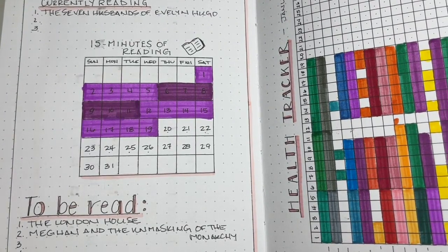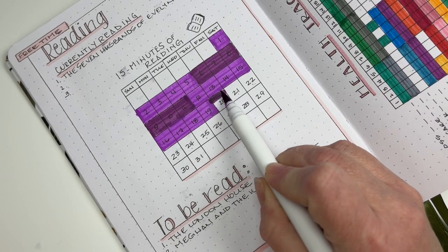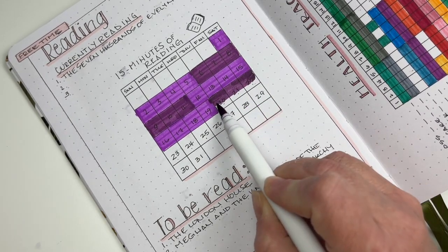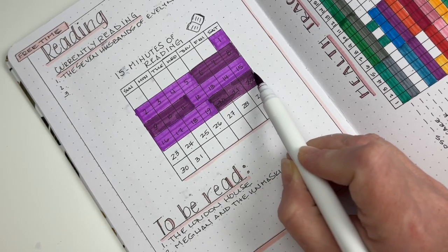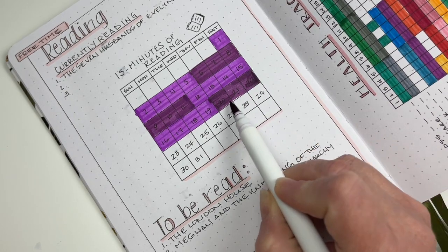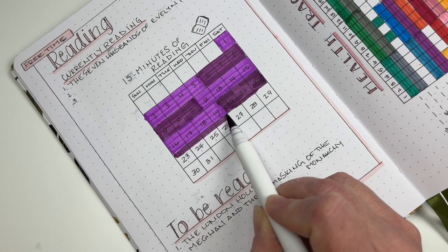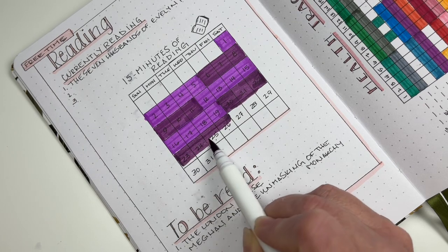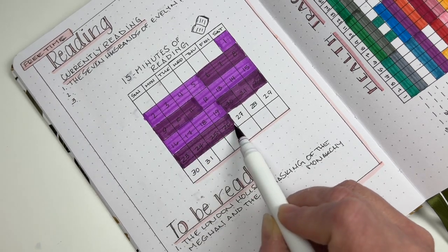All right, so reading, 15 minutes of reading every single day. And like I said, in the beginning I was making a practice of reading more than 15 minutes, but lately it's just been kind of a struggle. Now, if I'm at work, I'll read on my breaks. It just works out really well like that. But if I'm at home and I know I have to carve out that time, lately it's just been a struggle. I just don't feel like it, and I don't know why. It's hard to say.